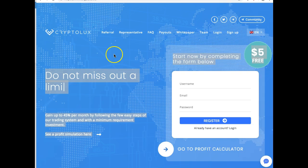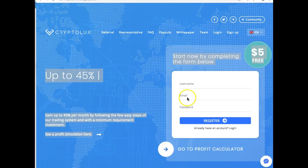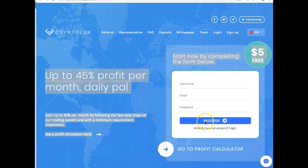You can actually watch the video at your own time. So let's get started with what CryptoLux is and how it actually makes you money. Let's go through the dashboard, in fact, and go through all those steps. First is the registration page. You need to put your username, email address, password, and then quick register.